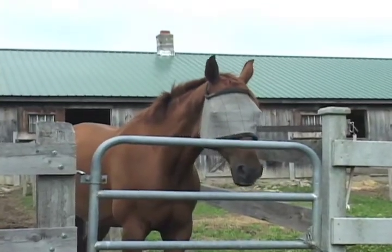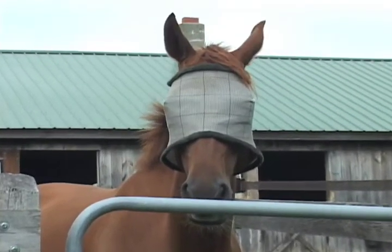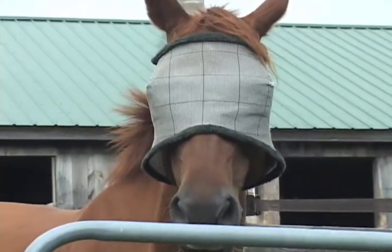The masks on the horses that you see are called fly masks. It's just like putting a screen door on your house. It blocks the flies from getting around the horse's eyes and in their ears, because the flies are looking for a wet space to land, and horses' eyes, like people's, are always moist, so they're always looking for a place. So it just helps keep the horses more comfortable.